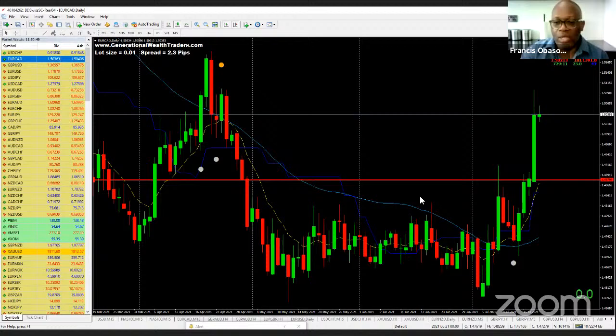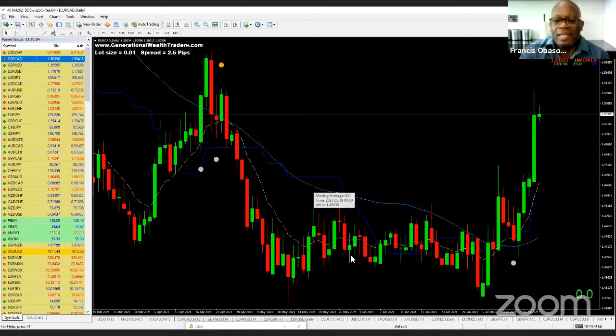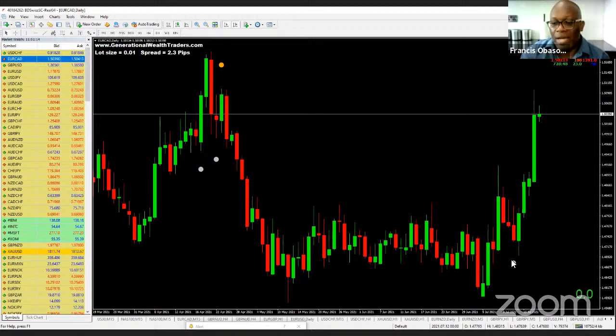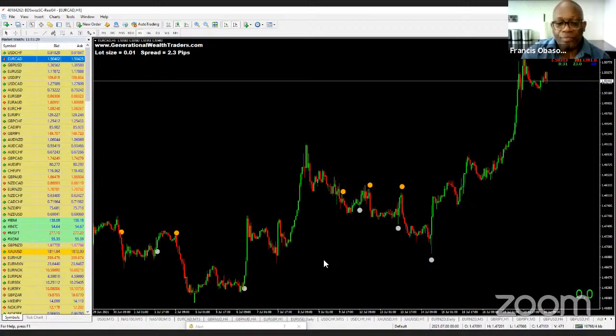Now, what I was going to show you guys is our custom indicator. You see all these lines there, these are moving averages, but let's take off the moving averages. We are left with just this white and orange ball. They are not MT4 indicators. Instead, they are custom indicators which I have produced. So you can see here, they do quite well.